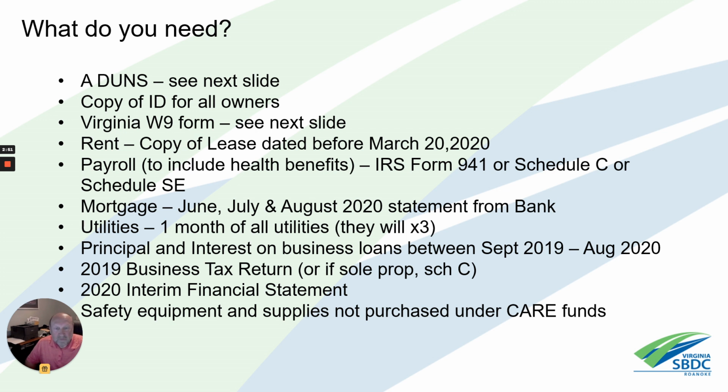If you have a mortgage payment, and this is principal and interest, they will want to see June, July, and August of 2020 statements from the bank. They're looking for June, July, and August, no other periods.